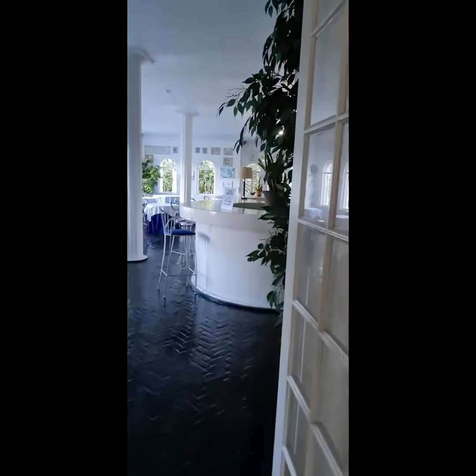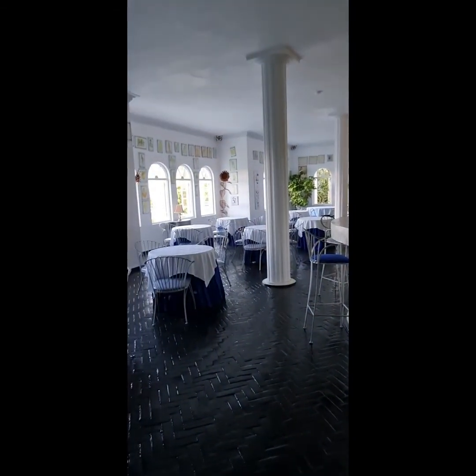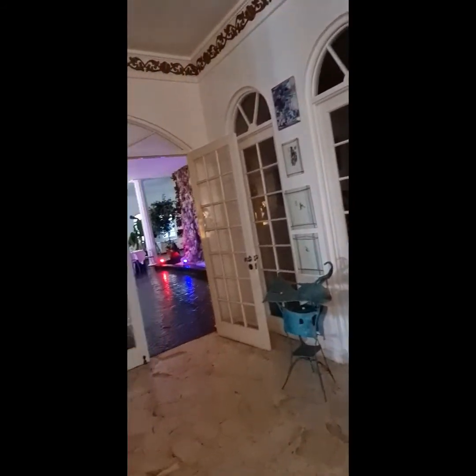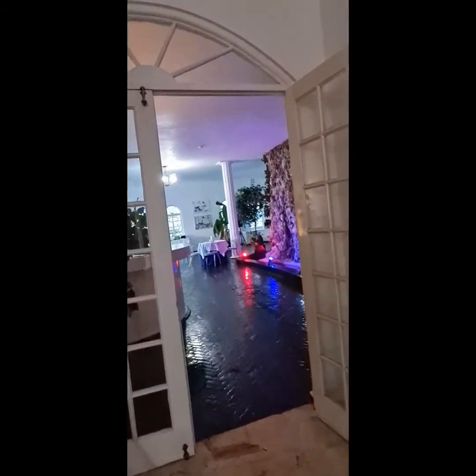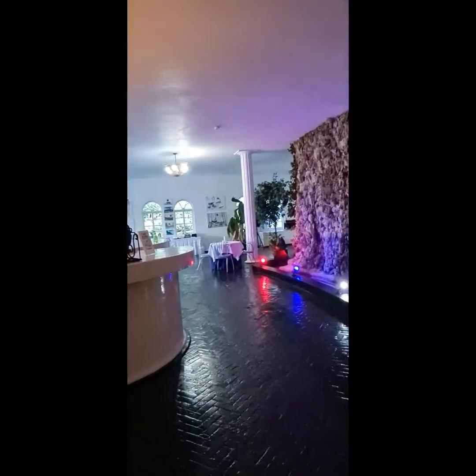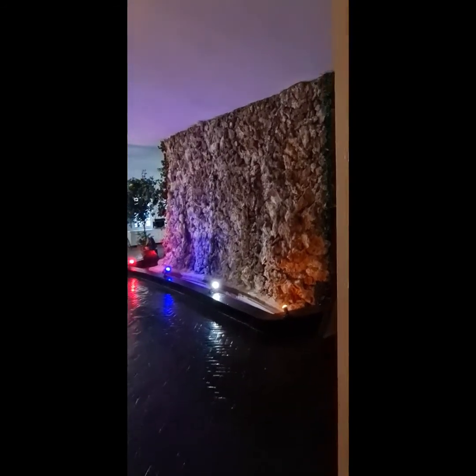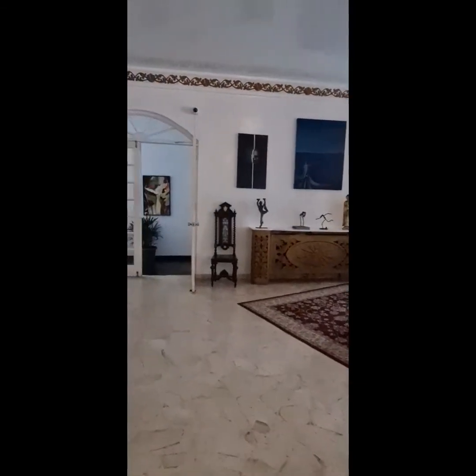A lot of paintings. This is the area for eatery. I won't go in. I think the property on the whole could do with a bit more updating. For example, in the eatery itself, the furniture and the flooring could be updated. This is a water feature in the dining area. But overall, I think it's a beautiful property with much potential.